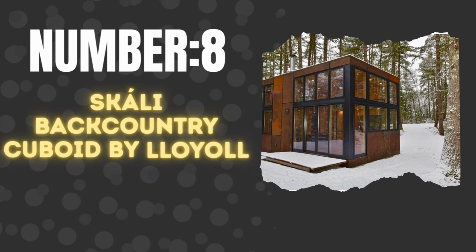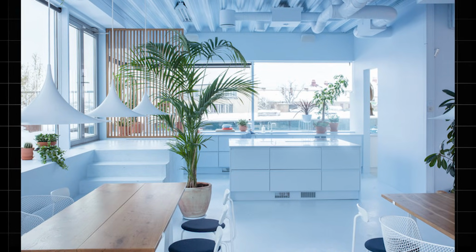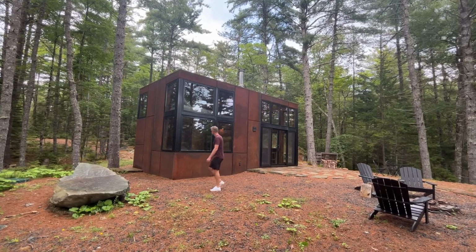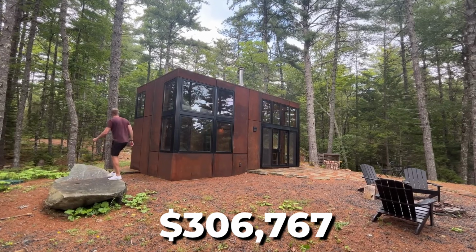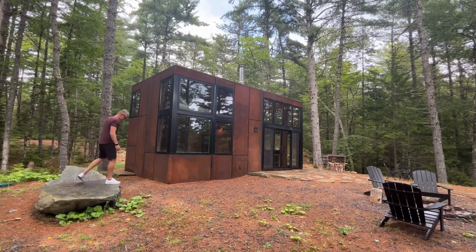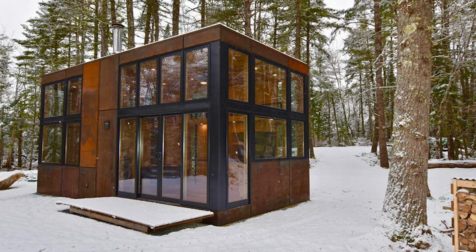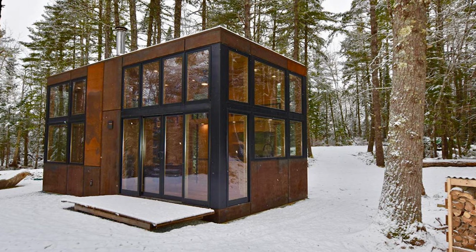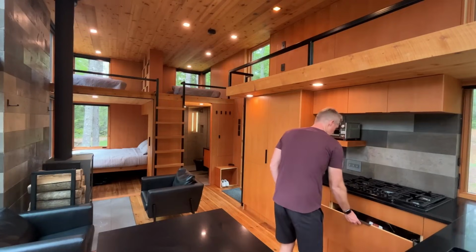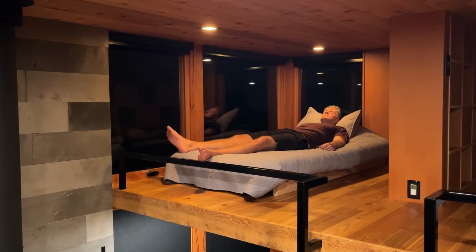Number 8. Skáli Backcountry, Cuboid by Loyol. If you want to feel like you're living in a spaceship designed by Scandinavian architects, the Skáli is your dream home. Starting at $306,767, this 424 square foot home is constructed from nickel, copper, and chromium, making it virtually indestructible. We're talking about a home that can withstand extreme weather, earthquakes, and pretty much anything short of a direct meteor strike. The Skáli features a full kitchen, a 3-part bathroom, a primary bedroom, and open lofts for additional sleeping space.